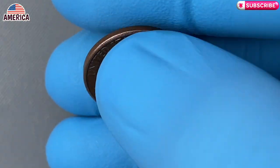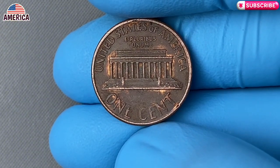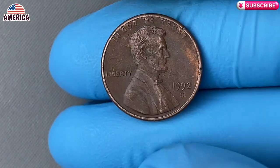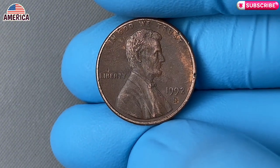It's incredible how a small mistake during the minting process can turn an otherwise ordinary coin into a rare treasure. A 1992 penny with a clear minting error or in pristine condition can be worth a small fortune, and for collectors, finding one of these rarities is a dream come true.